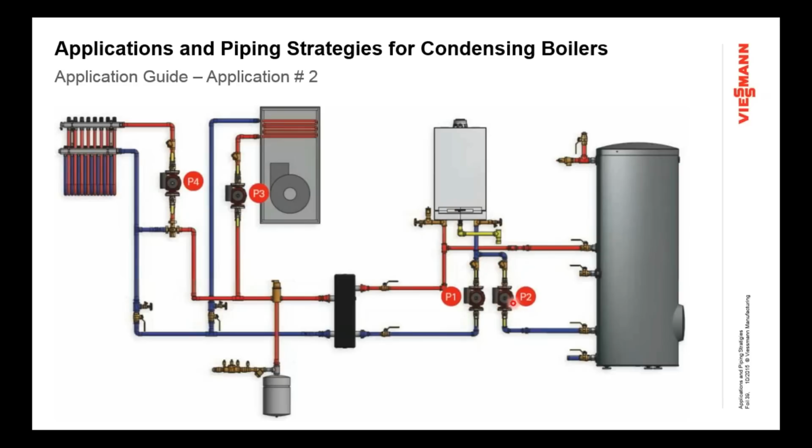Now there are 2 pumps on the primary side of the system. P1 is the boiler loop, the primary loop pump, and P2 is the domestic water generation pump. They're both piped in parallel off of that primary loop so that we can prioritize the production of domestic hot water. So the general rule of thumb with this is that when the domestic tank requires energy, P1 shuts off, P2 comes on, and the boiler will ramp up to a higher temperature. That allows us to provide very quick, fast recovery of the domestic water tank.